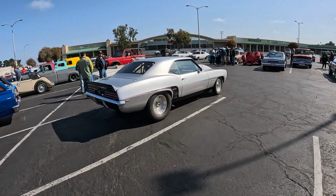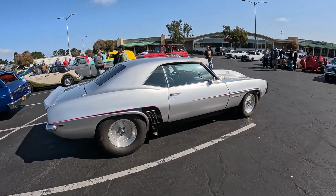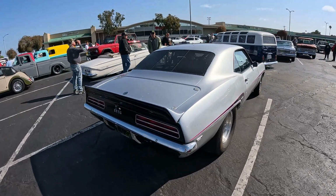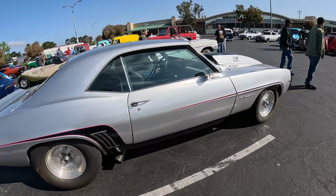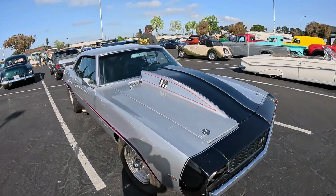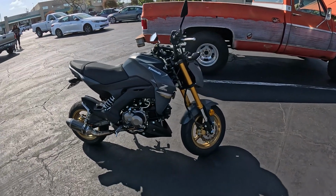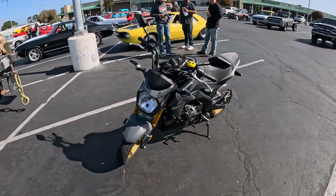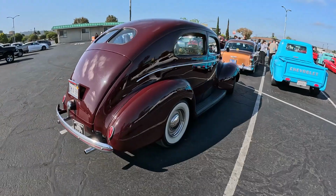Cruising on in, Valley Sport action. That thing sounds good, serious meats on the back, roll caged out. Nice ride. Figueroa Mountain Brewery Special. Kawasaki 125, competition with the underground. Let it run for its money. Got a fun little machine. Bent Axle Special.